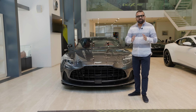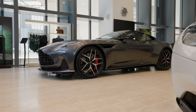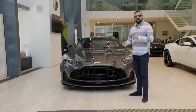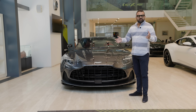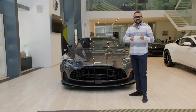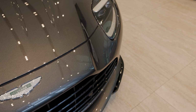It may take inspiration or may look similar to the previous generation DB11, but I assure you 80% of this car is brand new. And you may think, why would Aston Martin make a car look similar to its previous generation? Well, haven't we seen other brands do that? Brands starting with a B and a P and multiple other brands that take inspiration from the previous design heritages and use that in their modern cars. So why not Aston Martin?